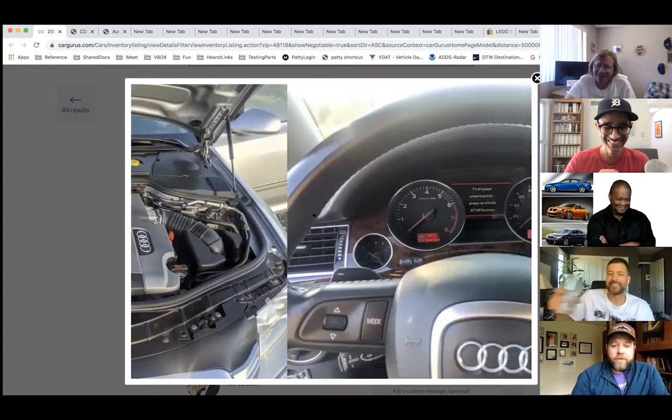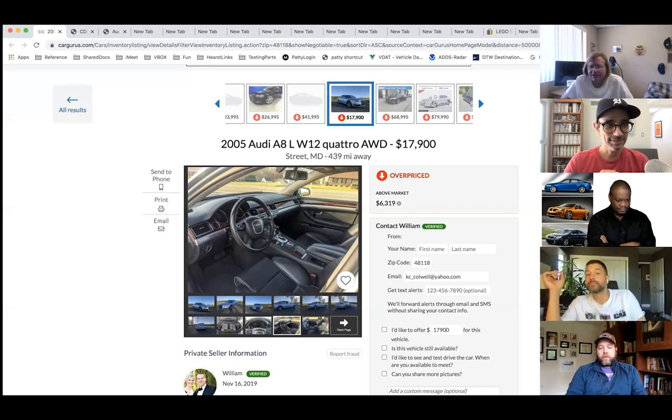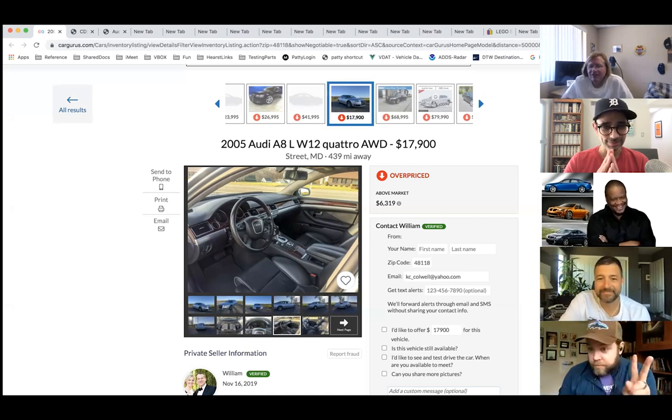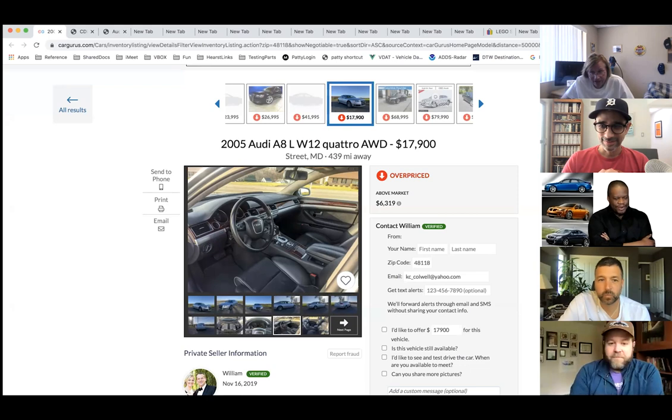But also, as far as the sleeper goes, this is a famous film automobile. Jason Statham piloted this in Transporter 2, one of 2006's. And wait, were you contacting?